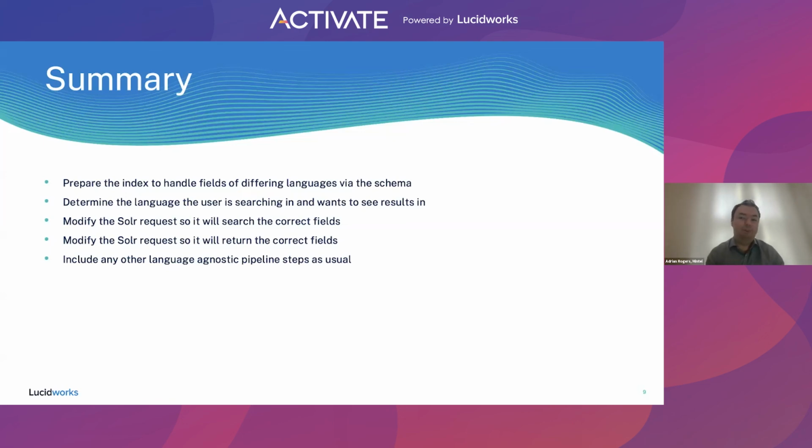We added a step to update the Solr request so that searches would be run against the user's preferred input language. We added a step to update the Solr request as well to return the fields in the preferred language that the user wants to read. And then finally, we run any other language agnostic steps as usual.